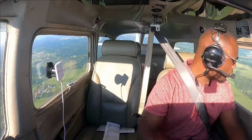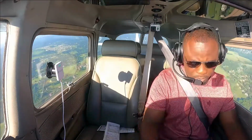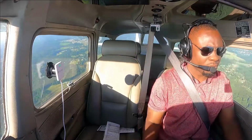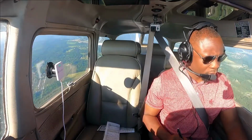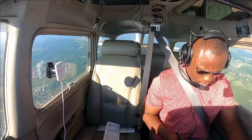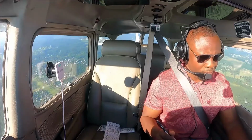Alright, we're going to switch frequency and then talk to Potomac Approach, check in with them. Potomac Approach, Skyhawk 2621 Zulu, departing Gettysburg at 2,000. Skyhawk 2621 Zulu, Potomac Approach, transponder observed, proceed on course, remain outside the Bravo, altimeter 3004. On course outside the Bravo, altimeter 3004, 2621 Zulu.